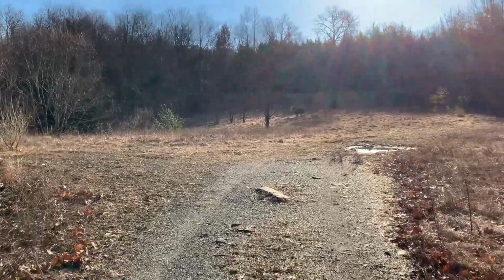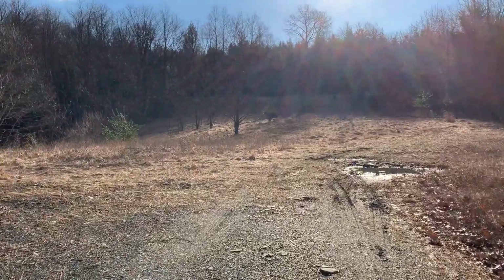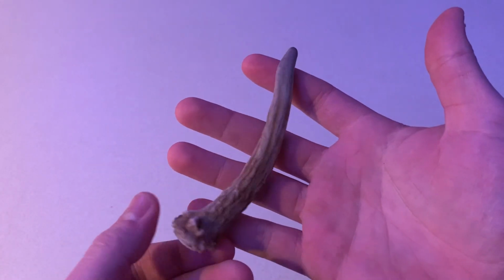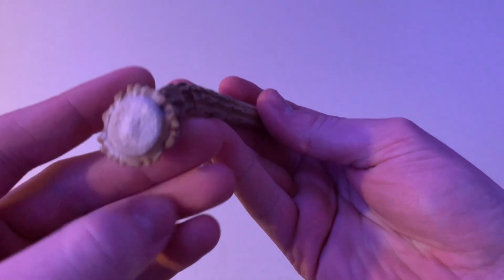So right now we're coming up on the area where I found last week my first ever shed. Last week was super exciting for me. Here in this clearing that I'm walking through again right now is where I found my first ever shed. It's only like 5 inches, I want to say. It's a small spike antler.